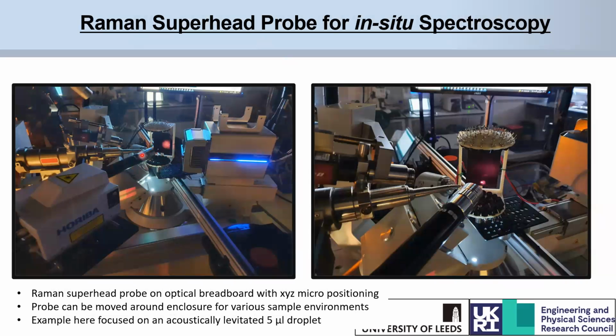This is the Raman and the diffractometer. And this is just showing you the setup for an acoustic levitator. This is a 5 microliter droplet, which has been acoustically levitated in the center of the goniometer of the diffractometer. And we collect diffraction data and Raman data simultaneously on the same droplet.